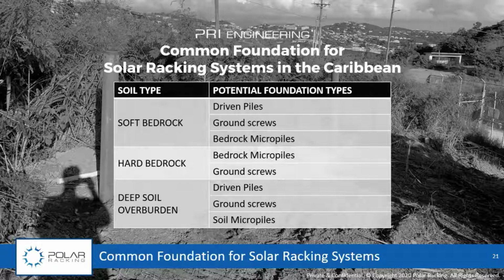So just to go over them quickly, first, soft bedrock. Many of you that have been down to the Caribbean for a vacation and went for a little snorkel got to see the nice coral reefs. Coral reef is a limestone sedimentary deposit. So it's very similar to a lot of the limestone sedimentary deposits we see in both the northern United States and in Canada. The difference between the rock here and there is that it's a lot softer in the Caribbean. Because of that, you can actually drive a pile through it.